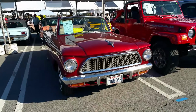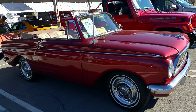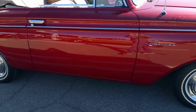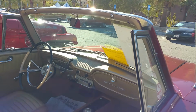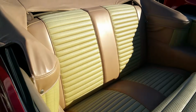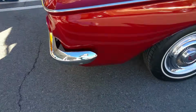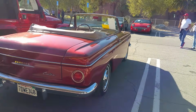Today's featured car of the day is a 1961 Rambler Custom convertible in this beautiful candy apple red paint job. I recorded this one at my local classic car auction where it only bid to $10,000 but did not sell, which was too bad. It was a good looking car.